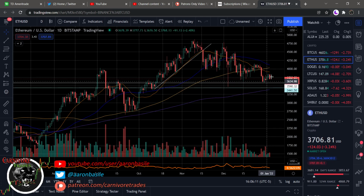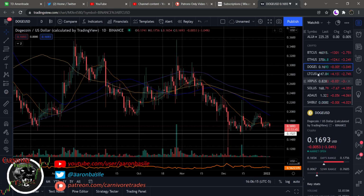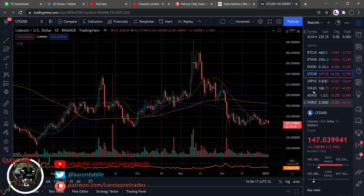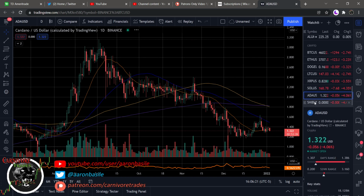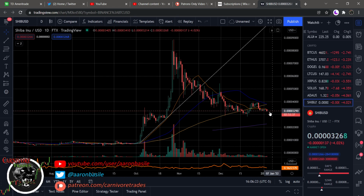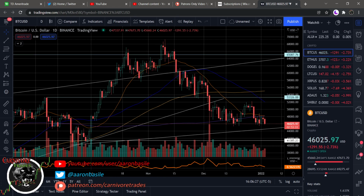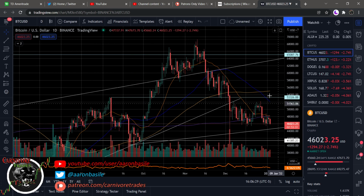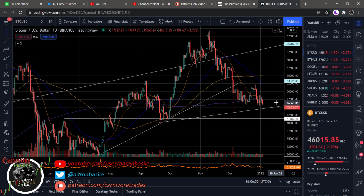Ethereum, same thing. This is looking like a bearish flag. Dogecoin, bear flag. Litecoin, XRP, Solana, Cardano, Shiba. This Shiba is actually starting to break down now. So I'm not liking crypto right now. This is looking like bearish chop. The last couple of weeks has been bearish chop here on Bitcoin specifically and all of these cryptos, but now putting in an even smaller sort of flag pattern here.